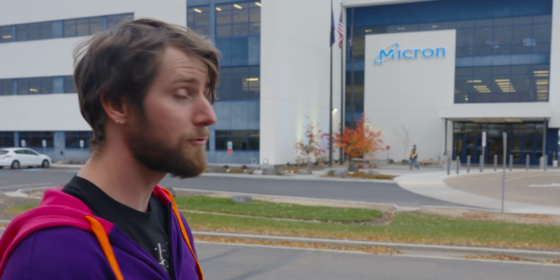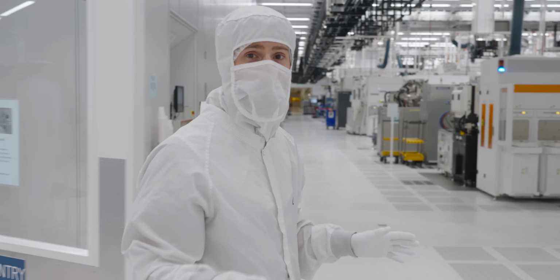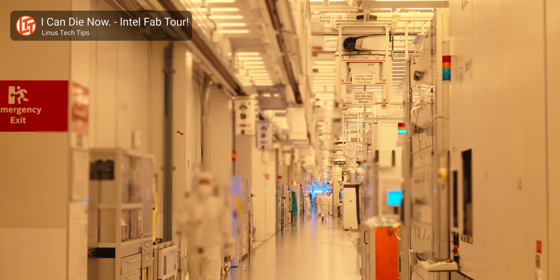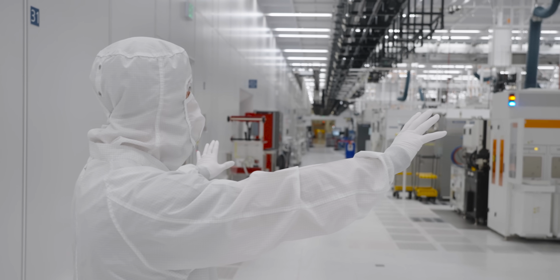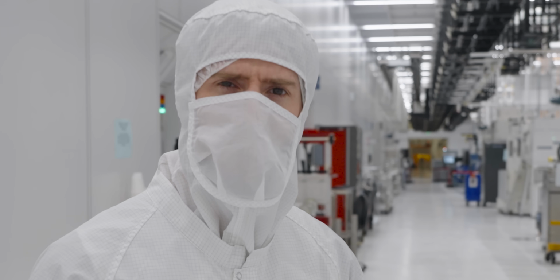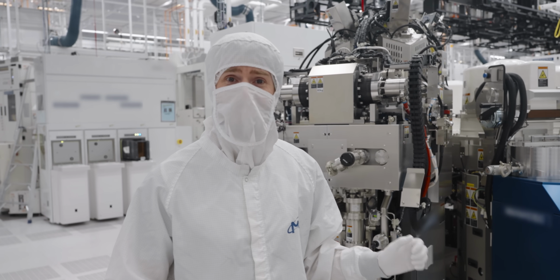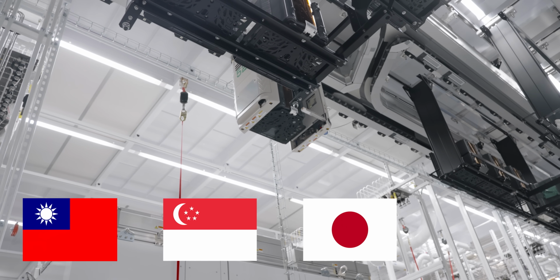But its raison d'etre today is completely different. I'm about to enter Fab 4, which contains many of the same incredible etching, polishing, and implantation machines that we saw in our Intel Fab Tour. The difference is that not a single wafer that comes out of these multi-million dollar machines will ever touch the hands of a Micron customer. That's right, this entire Class 100 cleanroom exists for the sole purpose of testing new production techniques that Micron can then deploy at their manufacturing centers in Taiwan, Singapore, Japan, and Virginia.